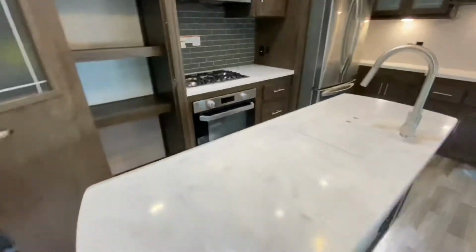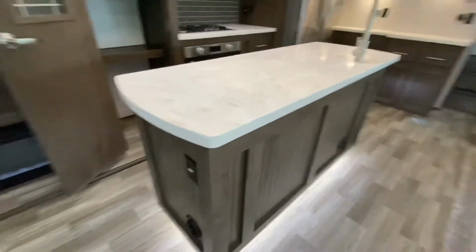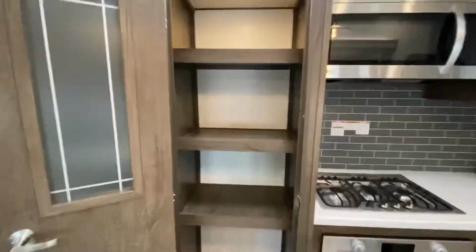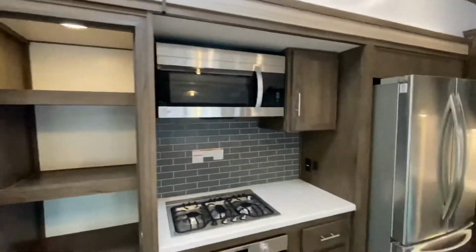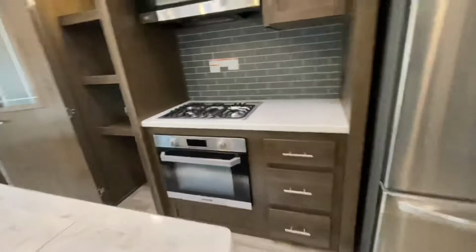All right, to the kitchen. Love the center island. Look at those LED lights down low. Plugs. Pantry. Ginormous. We got the microwave, oven, 3-burner stove.